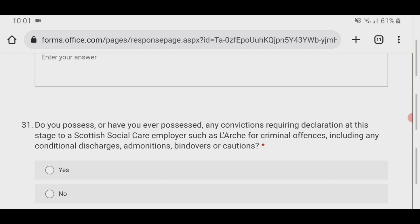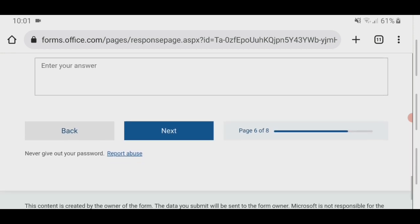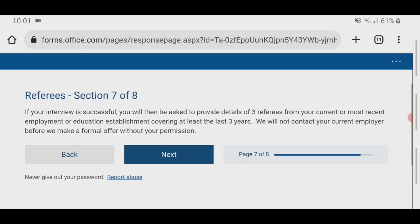They're asking if you have gone to prison before, if you have robbed people before, if you have held people's necks on the street and said, give me your phone or your life. What is your answer? I don't know. As for me, it is a no.